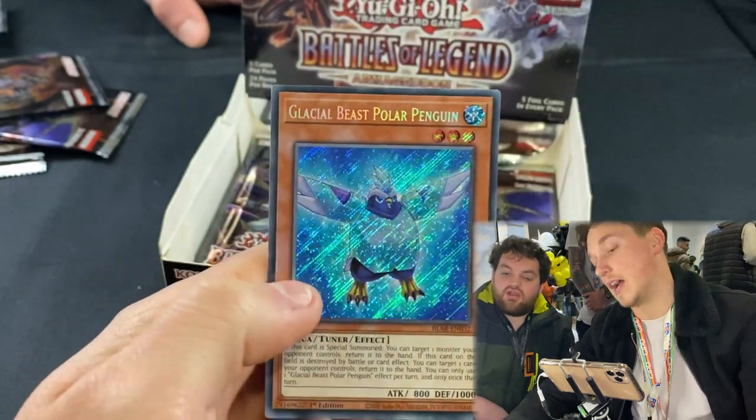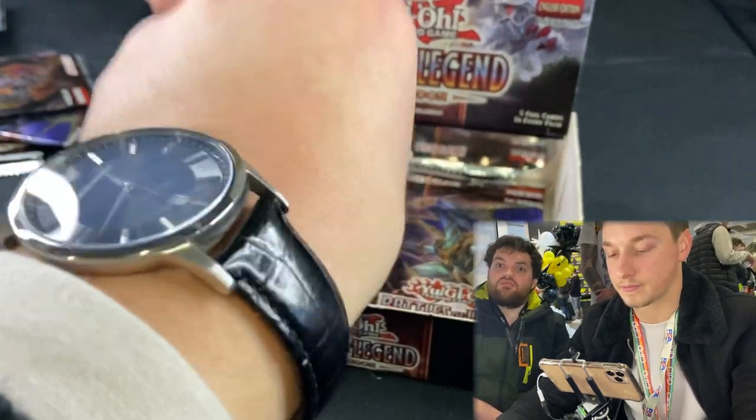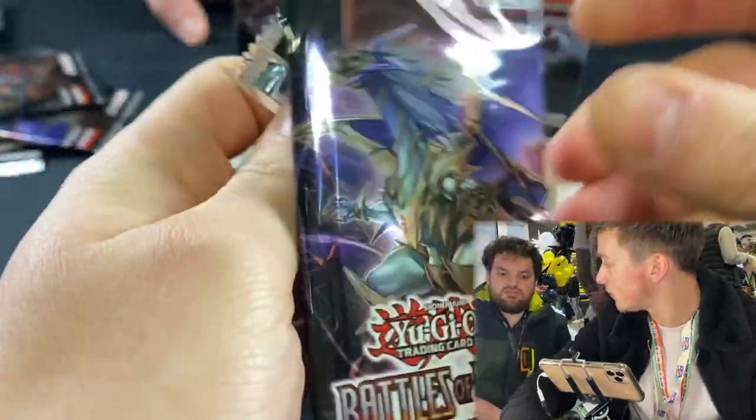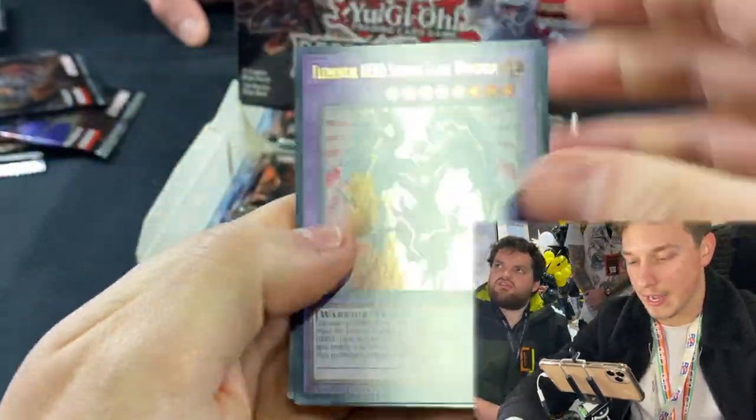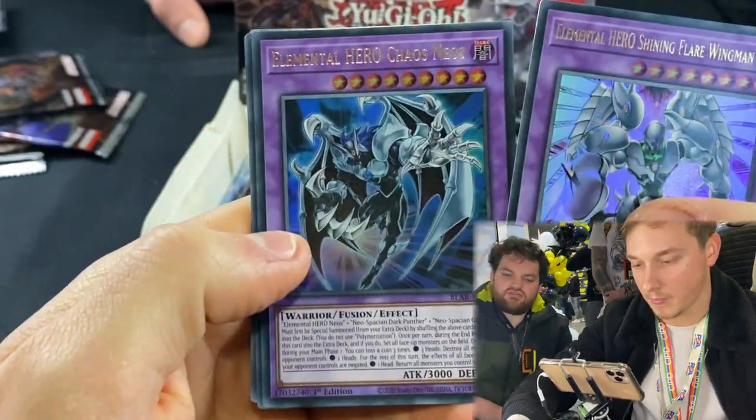That's not bad. Another penguin, I've got no luck here. By the time I messaged them, they were gone. And I think that post had been up 2 minutes. No. How much was he selling them for? 195 a go. Wow. All three for 550. I love that. Elemental Hero Shining Flare Wingman.